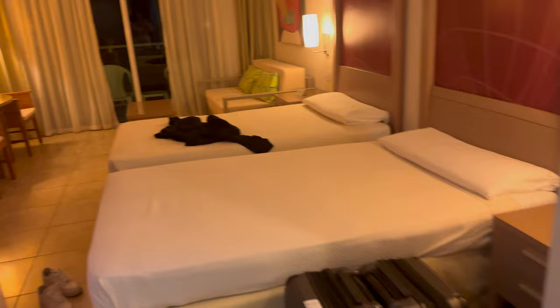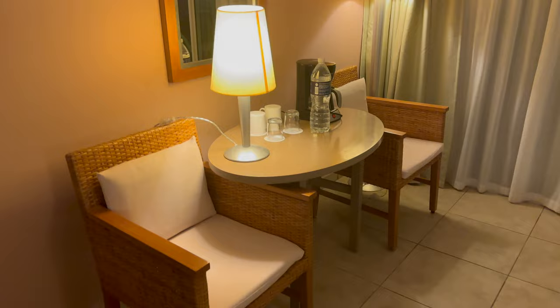The only bad thing I would say about the room is that the washroom was a little dinky looking. It wasn't amazing and the lighting was horrible. You can barely see when you're in there. I was trying to show you the view, but since it was 2 a.m. there wasn't much to look at, but I will show you guys a quick view in the daytime.